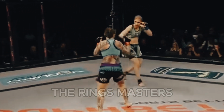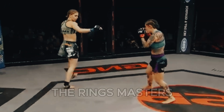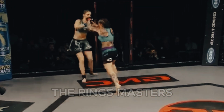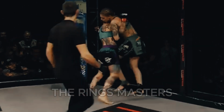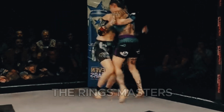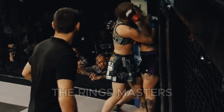They scramble for position, trading sweeps. One moment it's mount, next is back control. Then a slick transition into an omoplata. The crowd gasps. She rolls through, reverses position again. Now it's her turn, arm triangle attempt. She adjusts, steps to the side. Tap, clean, technical submission victory. MMA jiu-jitsu at its finest.